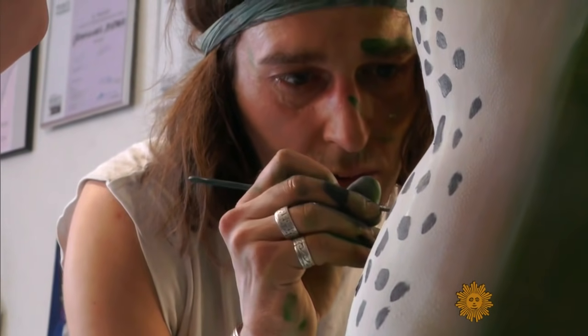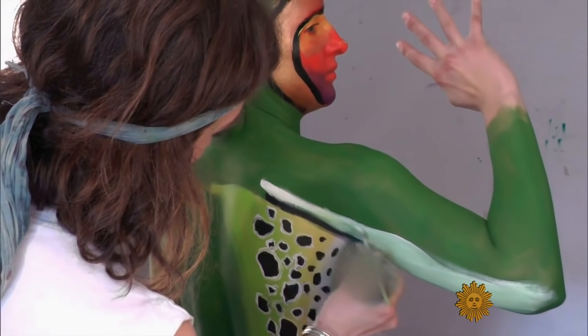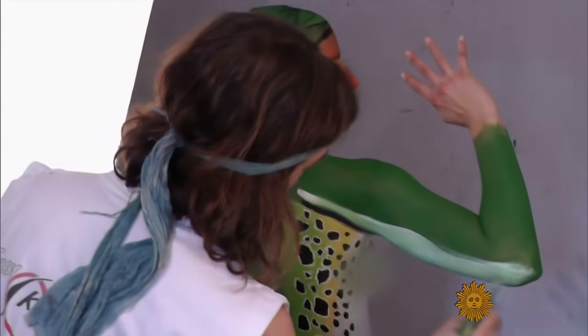Why did it attract you, the idea of painting on a body as opposed to canvas? As soon as I did my first experiment, I immediately felt that this was my way to do art. It was much more intense than just painting on canvas, probably because the object is alive, because it's human.